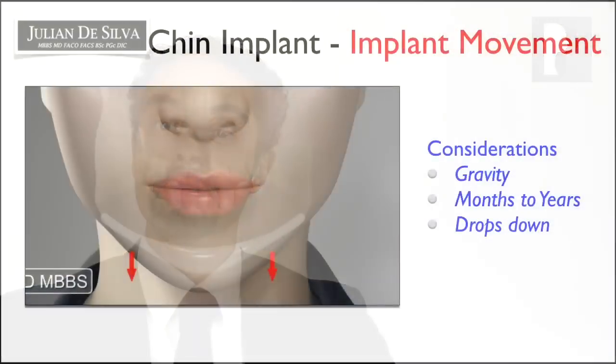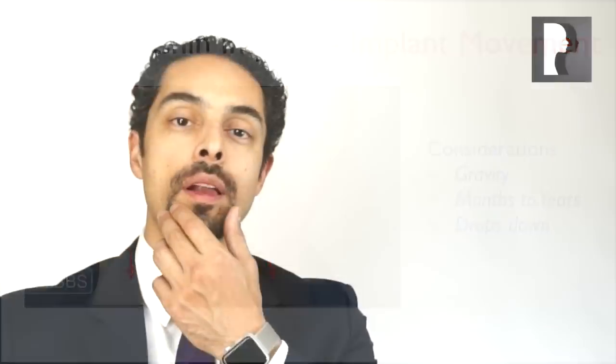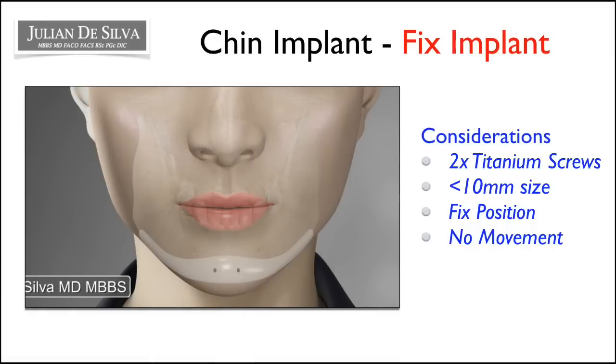The other characteristic is movement, and everything is fighting against gravity, and with time, over a period of months and years, an implant can be encouraged to drop down and can sit beneath the jawline. I personally am proactive in preventing this, and when I complete chin implant surgery, I place 2 small 10mm titanium screws that ensure that the chin implant will not only stay in the correct position but will last lifelong in terms of that position and will not change with time or the effects of gravity.